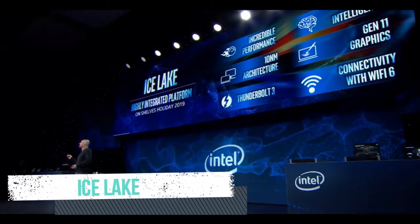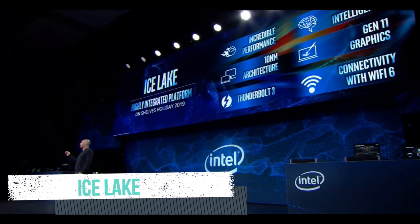We're very, very excited. So for the first time anywhere in public today, I'm going to demonstrate and we're going to show our Ice Lake first volume 10 nanometer client SoC. This is it right here. This is Ice Lake in my hand. This is way more than just a CPU, and it's packed with a bunch of firsts.